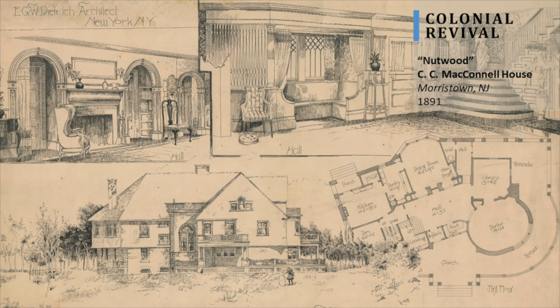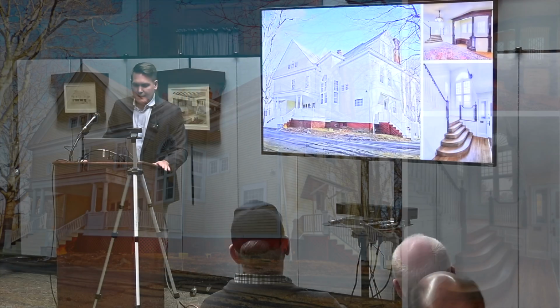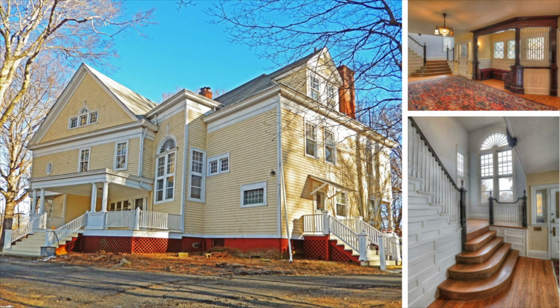So one of the homes that I really like to point to as being a transition between the shingle style and Colonial Revival is Nutwood, which was the McConnell House in Morristown, New Jersey, built in 1891. You can see some drawings here of the home, and this is a picture of how the home looks today, with some interior views as well.